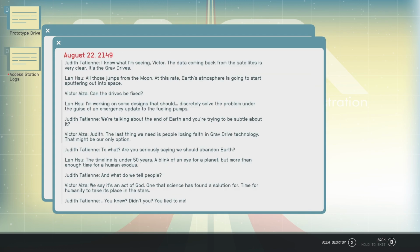I know what I'm seeing, Victor. The data coming back from the satellites is very clear. It's the grav drives. All those jumps from the moon. At this rate, Earth's atmosphere is going to start sputtering out into space. Can the drives be fixed?